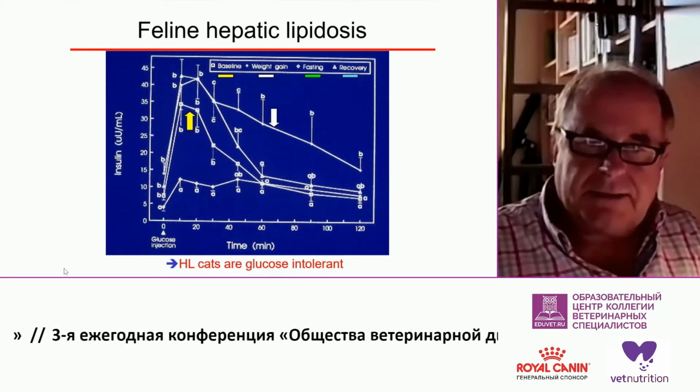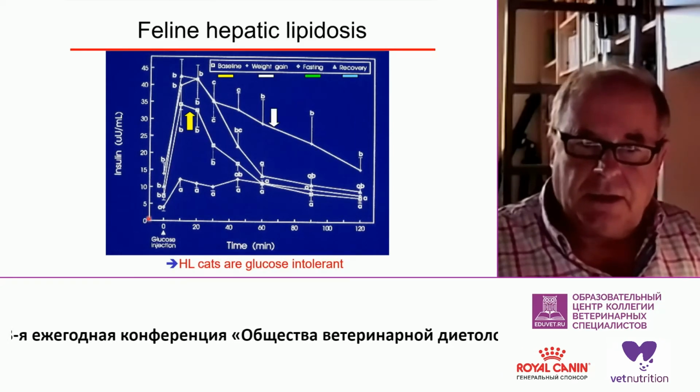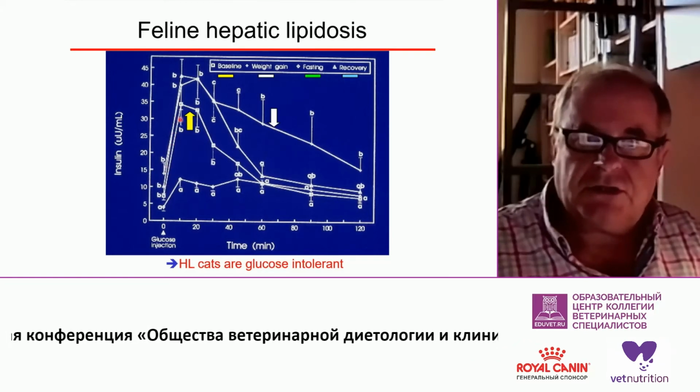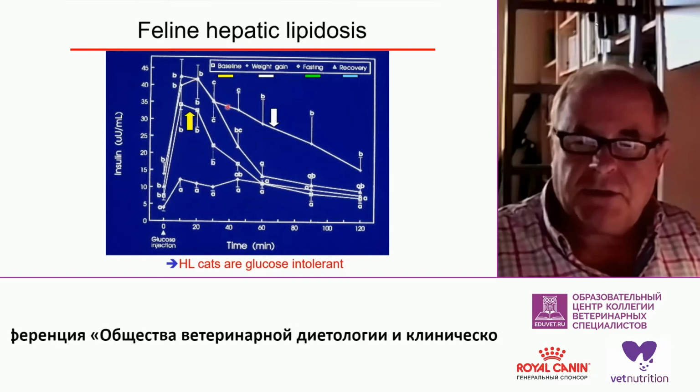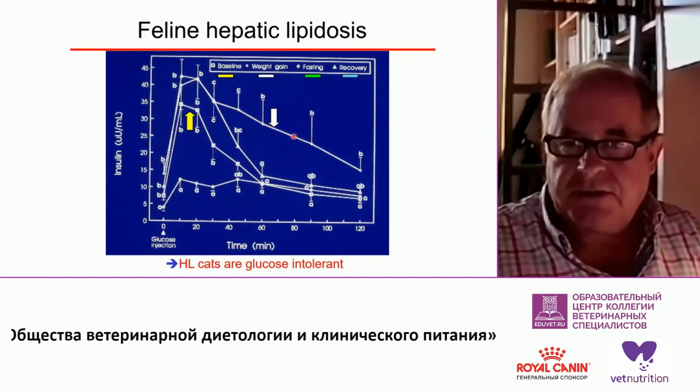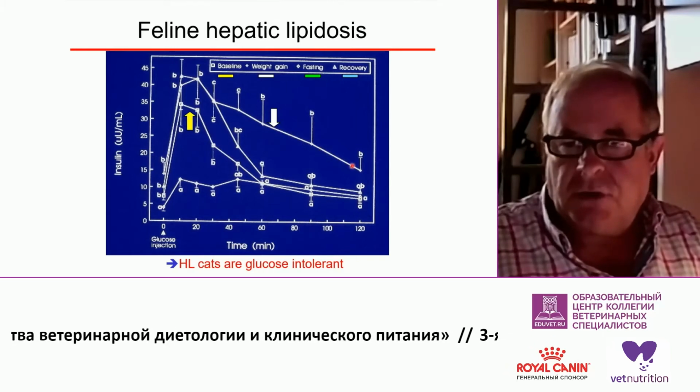When the cats are overweight, again, you have that rise after glucose injection, but it takes longer to go back to baseline, and actually it never goes back to baseline before 2 hours.